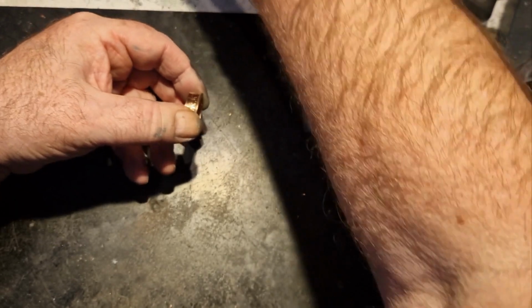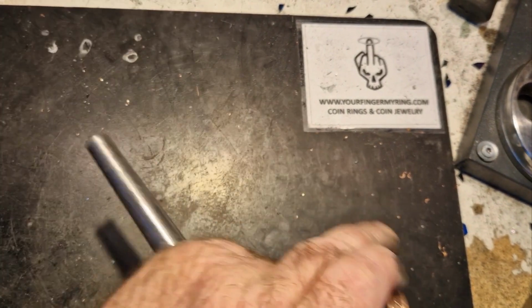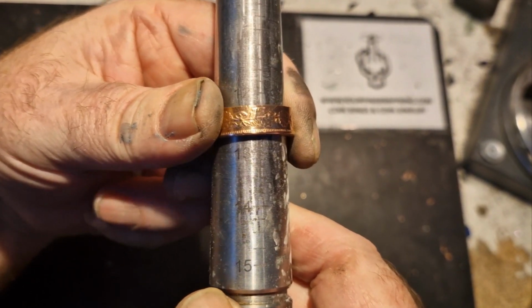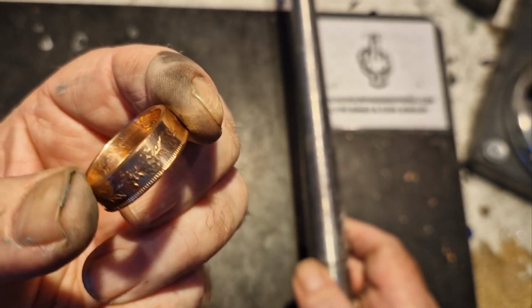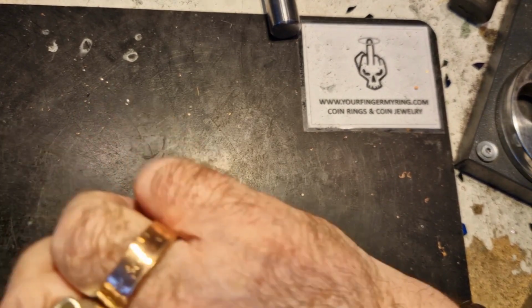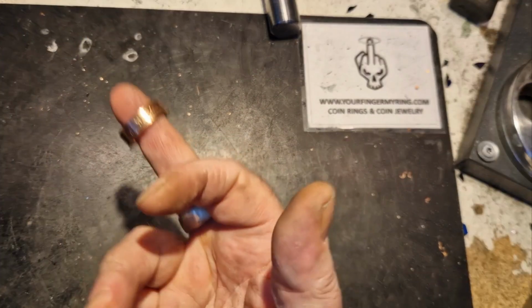What size we got? Where's my, can't find my, go to the old US of A magic wand, and this is a size 12 and 3/4, but I can make it bigger, I can make it smaller. You always measure from the reeded side. This isn't reeded, it's milled, but you get the idea. It fits his finger perfectly. Does it fit? Oh yeah. Quite nice, eh? But it fits his finger perfectly as well.